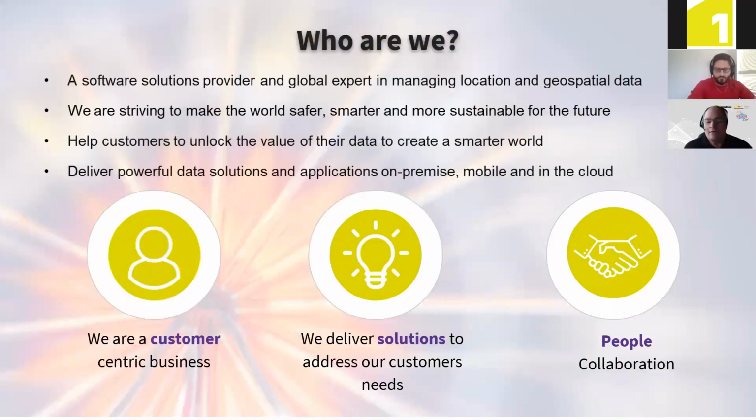Who are we? We are a software solution provider and a global expert in managing location data and geospatial. We are striving to make the world safer, smarter, and more sustainable for the future. We help our customers to unlock the value of the data to create a smarter world, delivering powerful data solutions and applications on-premise, mobile, and in the cloud. We do this with our customers. We are customer-centric. We try and deliver solutions that address our customers' needs, and we do this by collaborating with our customers and collaborating with people.